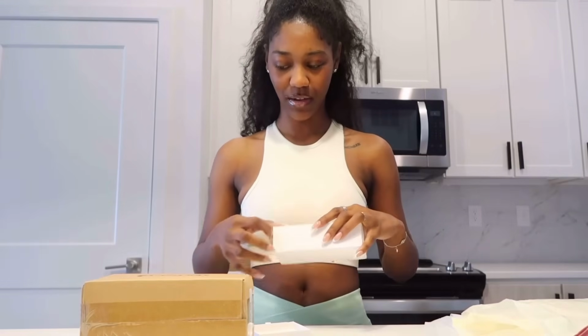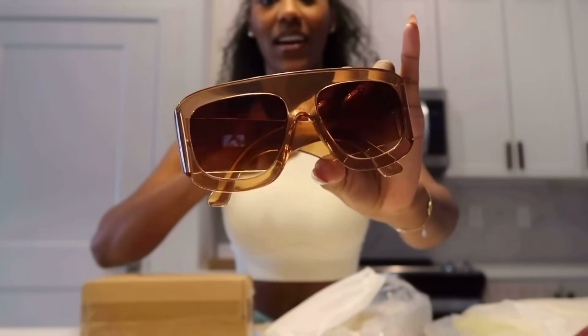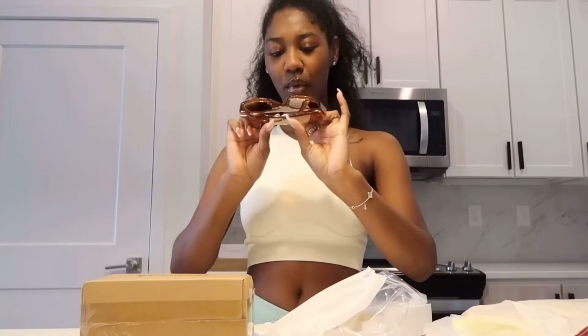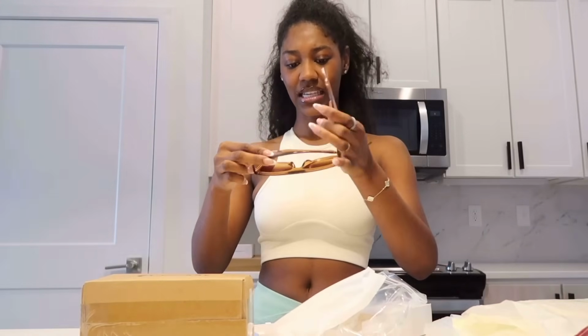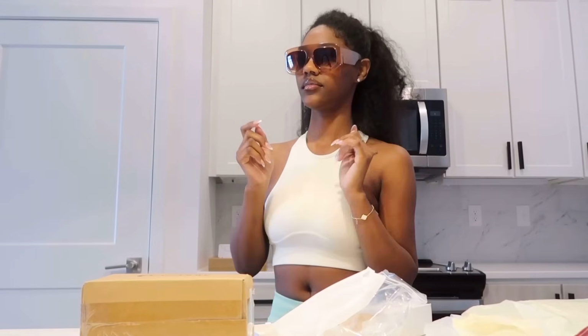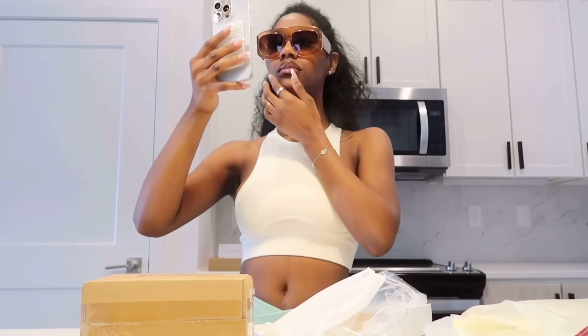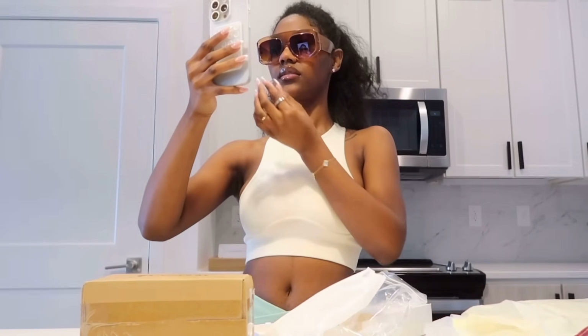And then this is another pair of shades. Although I thought they were a little bit more matte. This isn't really what I was expecting, but okay. It's cool. What is on my face?